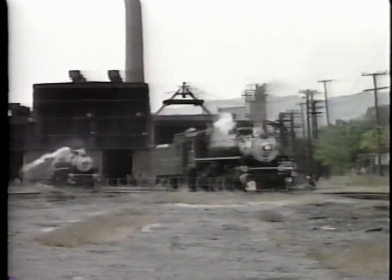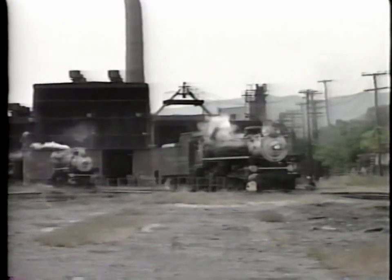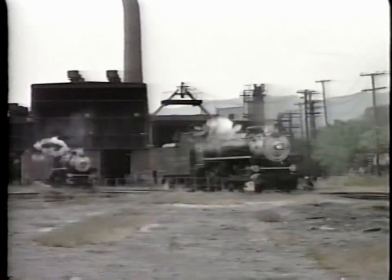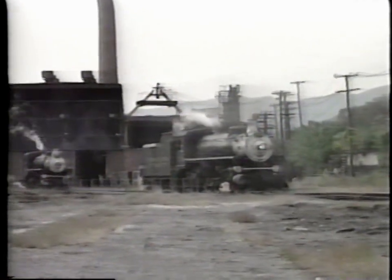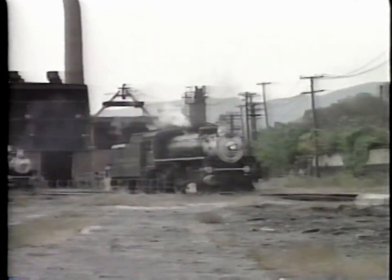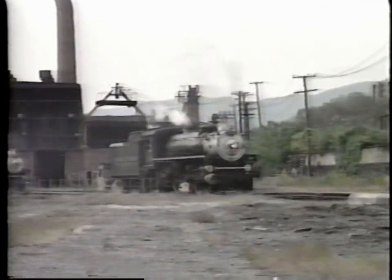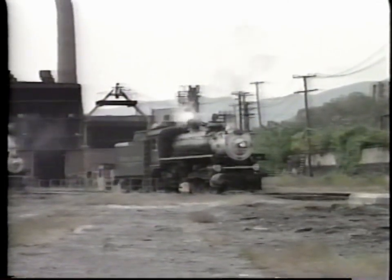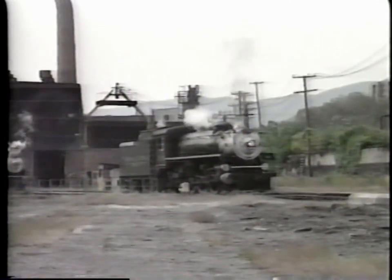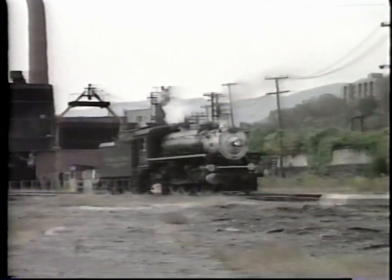While a CSX hostler spotted the passenger consist back at the Clifton Forge station for the 96-mile return trip to Charlottesville, the steamers took turns on the turntable at the engine house. Both the 1286 and the 1238 were built for the Canadian Pacific Railway in 1948 and 1946, respectively. Number 1286 was built as a Class G5D 462 Pacific by the Canadian Locomotive Company.